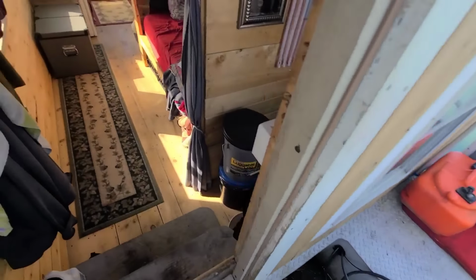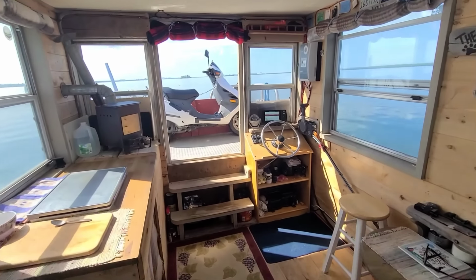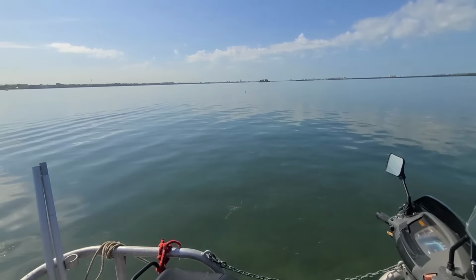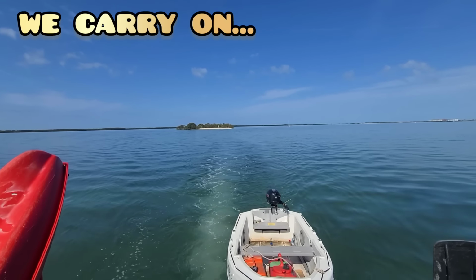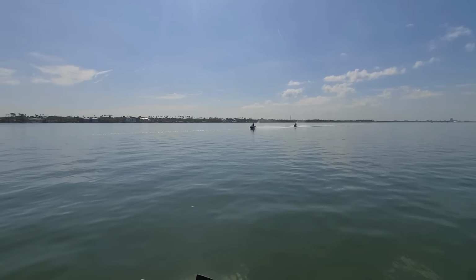We are warming up the workhorse. I'm going to pull the anchor. And we're going to continue on to St. Petersburg today, or that area. So stay tuned. If we would have brought a jet ski, we would be done with the loop by now.